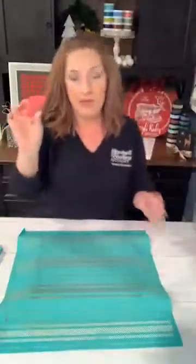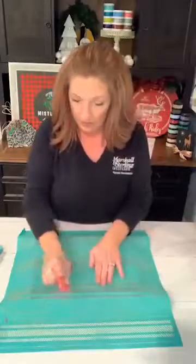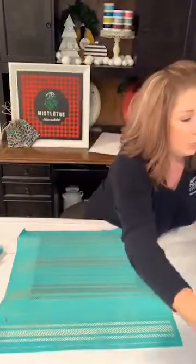I don't think you guys can see me. Maybe you can. Let me just push this out a bit. I usually like to take my squeegee and make sure it's down and getting out any possible bubbles. And the colors we're going to be using are these right here.